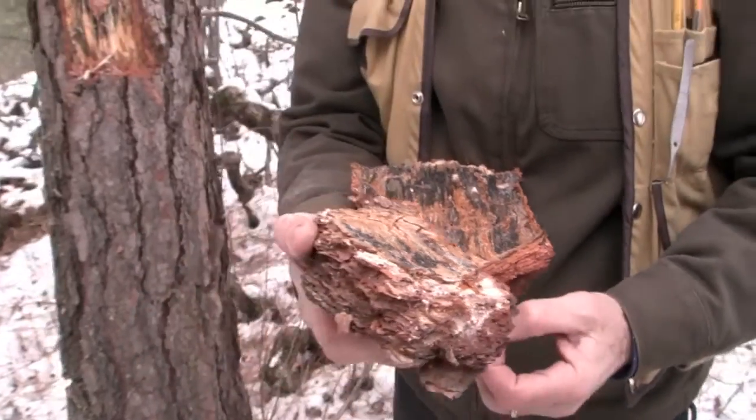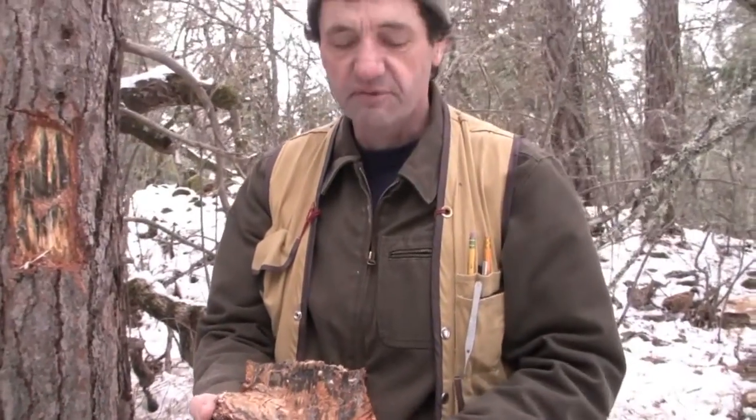Oh, wow. The Ips paraconfusus, or California five-spine Ips, just feed in the phloem layer. They don't go into the outer bark at all. And so you'll see the larval galleries coming out sideways from the egg galleries. In Western pine beetle, you just see where they begin to start.